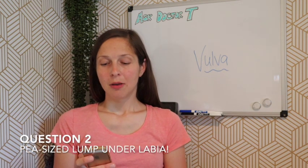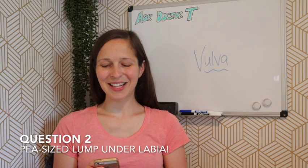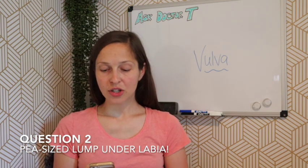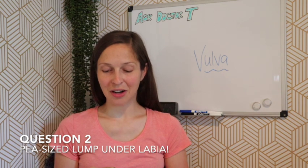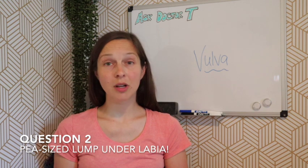Question number two. Pea-sized lump under the skin between labia majora and minora. It's painless, movable, no itching, no discharge, no variations in color of the vulva, just palpable under the skin. Is this something to be worried about?